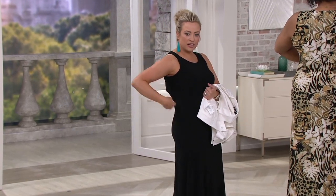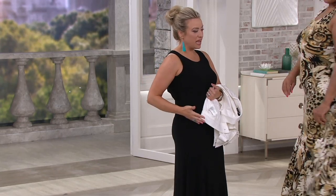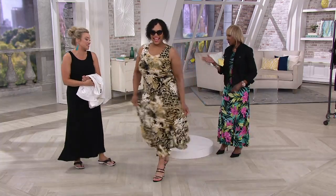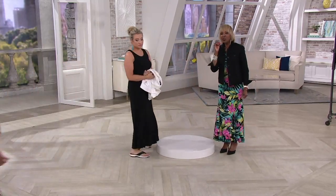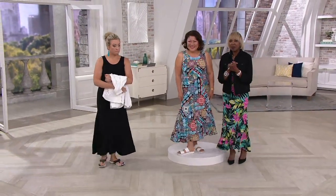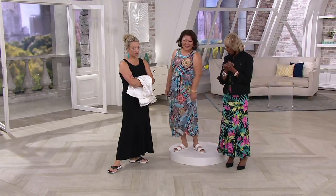I just think this part of my body looks better than it does in reality. Also, I haven't shaved my legs in at least three days, and it doesn't matter. The beauty of a maxi dress, ladies, is that when it's hot and steamy out, you put on a maxi dress and it's air conditioning.